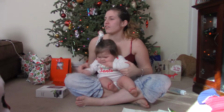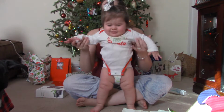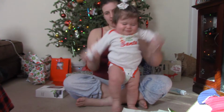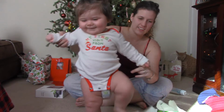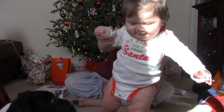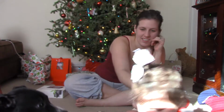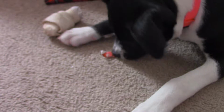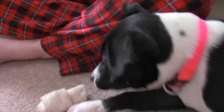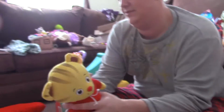Daddy, you want to open your gift from Julia and me? After you open yours. You have so many gifts, but the only thing she wants is that dog bone. Julia, I'll gladly buy you a dog bone. Kylie likes eating wrapping paper too. Get that out of your mouth. I think his hood fits over his head though. That's no problem. Why is he so flat?